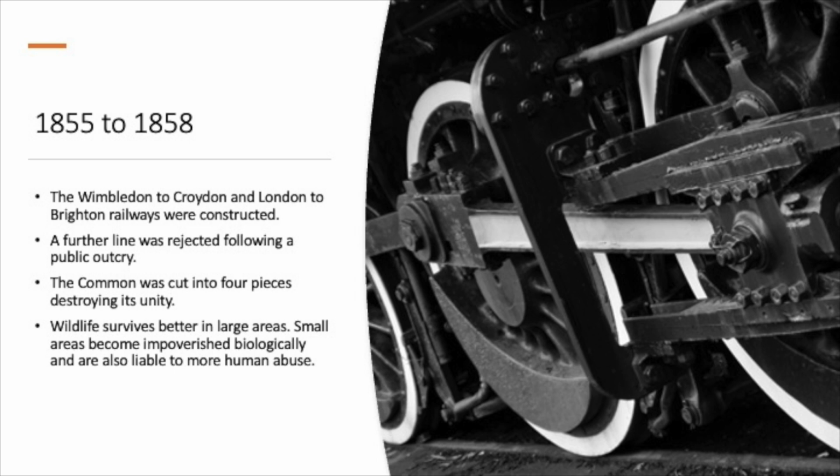1855 to 1858. The Wimbledon to Croydon and London to Brighton railways were constructed. A further line was rejected following a public outcry. The common was cut into 4 pieces, destroying its unity. Wildlife survives better in large areas. Small areas become impoverished biologically and are also liable to more human abuse.